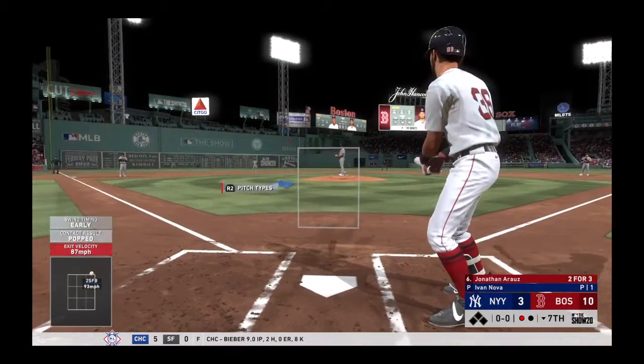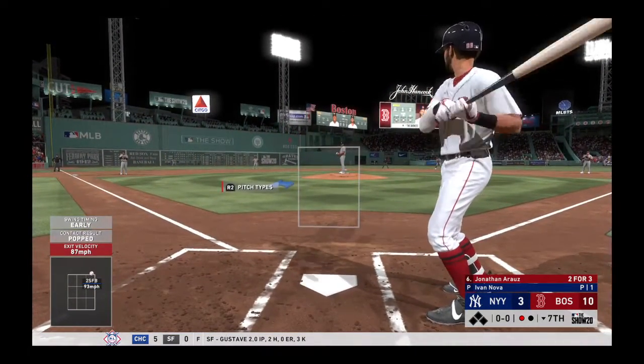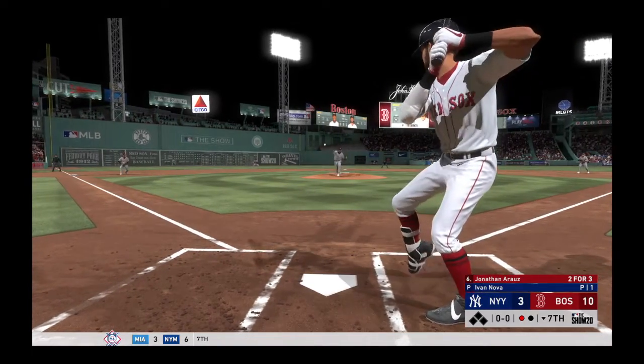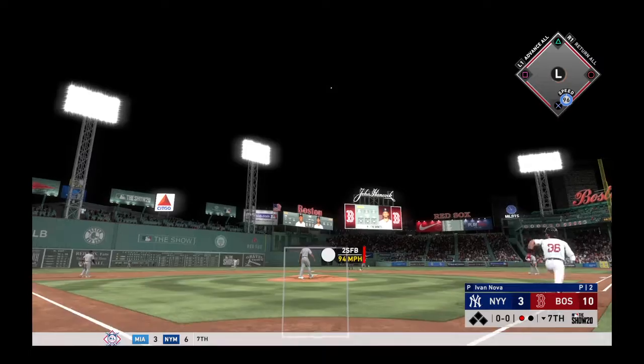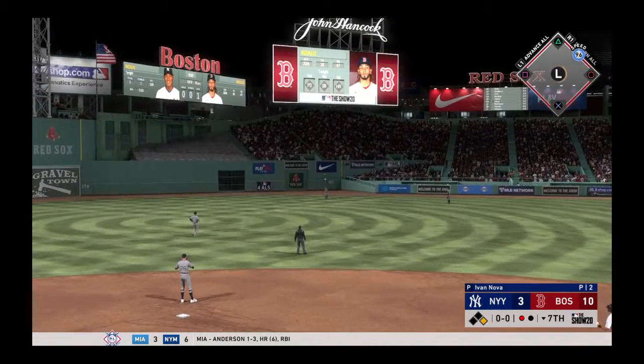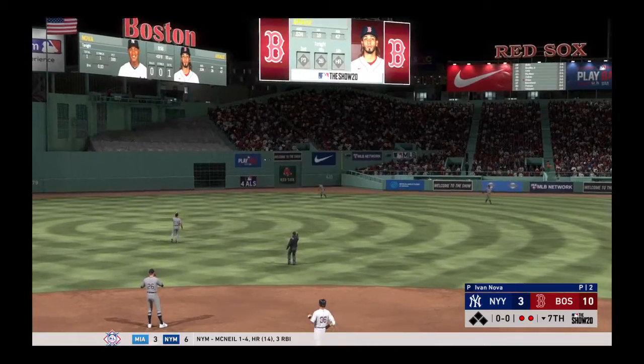Digging in, the switch hitter, Jonathan Arauz. He went deep last time up. Ready to deliver. Here's the first pitch. Pulled toward right center field. Gardner is there. And that's the second out of the inning.